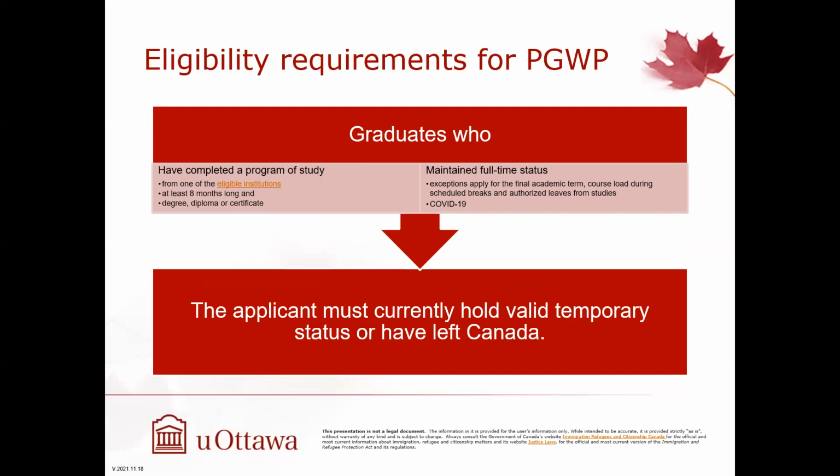Let's talk now about the eligibility requirements for a post-grad work permit. In order to be eligible, you need to have completed a program of study from an eligible institution. So not all institutions in Canada are eligible. Ottawa is, just so you know. Your program has to be at least 8 months long.